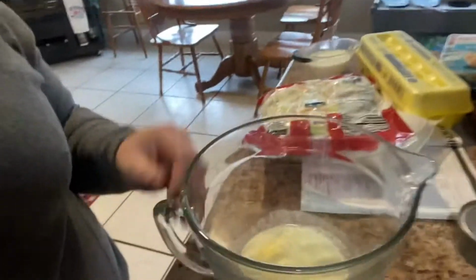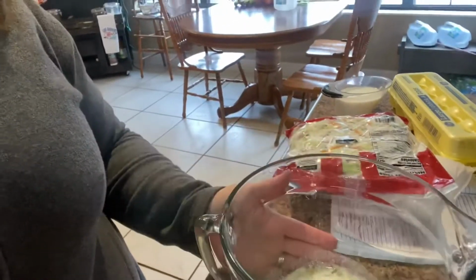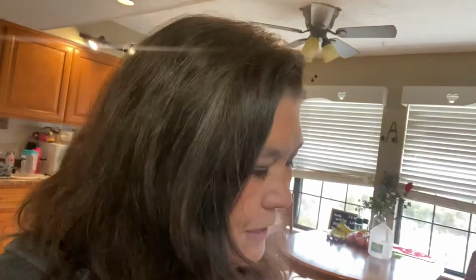I've melted my butter, but I did it in the microwave and it got a little hot. I don't want to put the milk and the eggs and stuff in just yet. Ooh, that was close. Until that butter cools off.